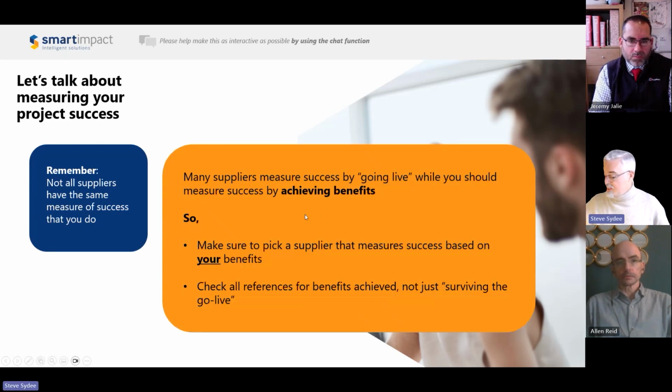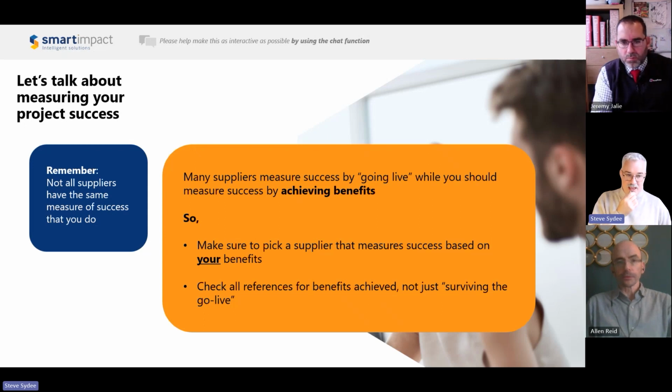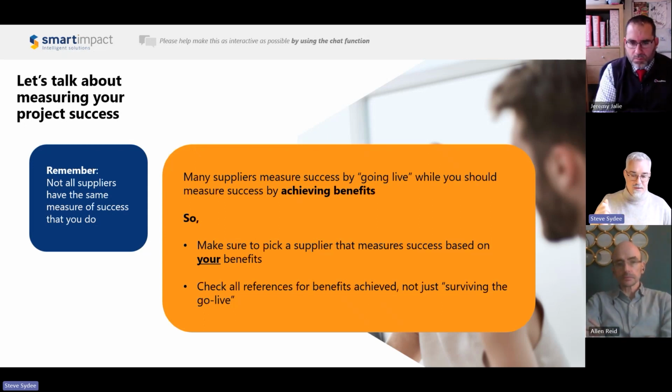And the other side is measuring success. Not every supplier sees success as you will, and many suppliers and many customers see going live as success. It's not. It's just the step to success. You've got to go live, but you've got to start realizing benefits. So when you're talking with suppliers, ask them what their measures of success are, and particularly what they think your measures of success should be in terms of the improvements around your business. And these aren't technical benefits, these are business benefits. So then measure them through.